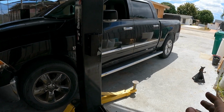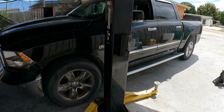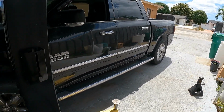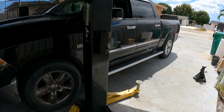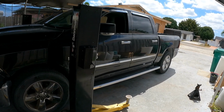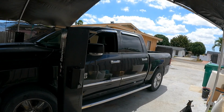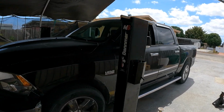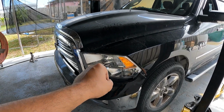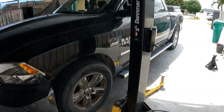So long story short, the connector at the fuel pump module was burnt. One of the pins was burnt, which was the negative side. So that's why the fuel pump wasn't coming on. I've since corrected that. That's working perfectly now. I put a new connector, replaced that pin, and we're good. But we're still having the issue with the hazards.